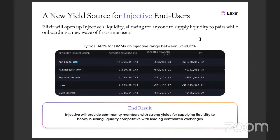Imagine, for some of the people on the call, if you could supply USDC and USDT to a stable-to-stable pair on Injective and earn like 150% APY, that's pretty compelling and to date hasn't been possible. That's where we see ourselves coming in. Via this integration, we anticipate that we're able to significantly increase the liquidity profile of Injective. And that's what we're targeting.